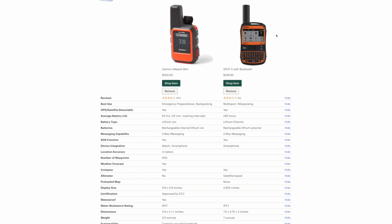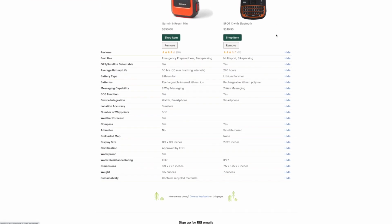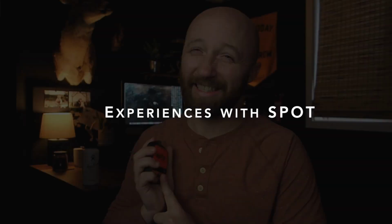My suggestion would be to go to an InReach Mini, or the two-way version of this, or whatever other device is out there. I'll list a couple below because now there's actually a couple of versions. That is really awesome. I love it. And the Spot device, believe it or not, like this one specifically, worked really, really well until it didn't.